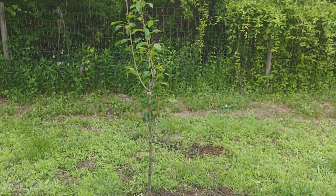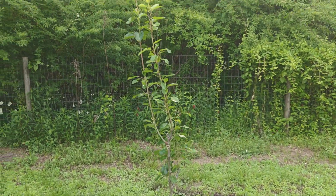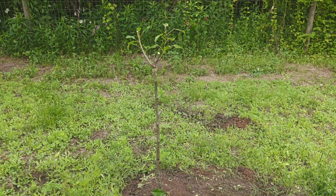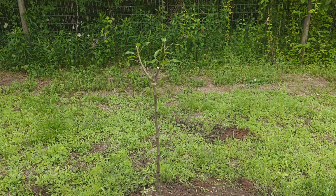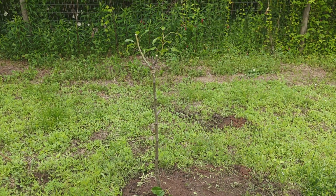I'll show you another one. Here's the before on this one. It looks like they tried to do it before. I'm gonna clean it up a little bit. And here's the after. So you'll see the crotch is gonna be right in the middle. So I'm kind of reshaping it a bit. But yeah, big difference, but long-term gain.